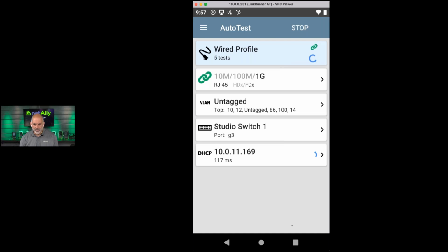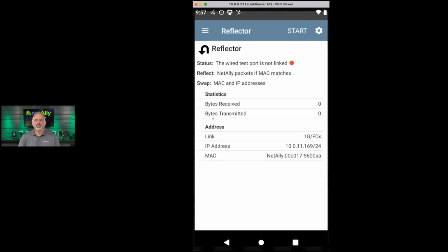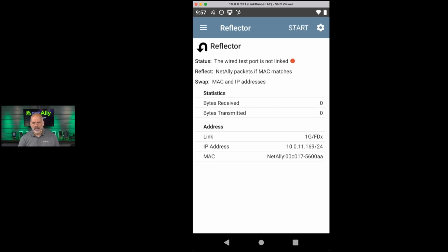Okay. So we've got an IP address. So I can come out here to reflector, and I'm going to hit start. What this is doing is waiting for a device with the performance test to connect to it. So I'm going to come back to one of the EtherScopes on the shelf, go to the performance test, and hit start.